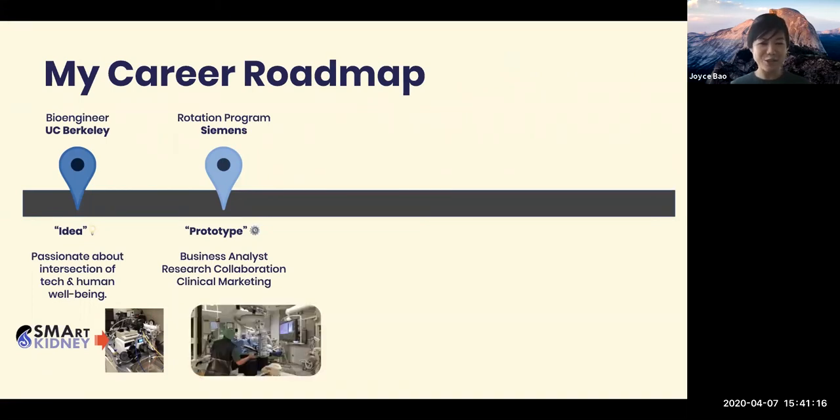And this is a picture of my day in the life. I spent a lot of time in the hospital. I was working very closely with the customers, and I was able to really see the impact of our technology on our customers' day-to-day lives. And as part of that prototyping phase, I realized that one of my strengths and my passions is being able to articulate the customer's pain points and needs and translate that into solutions that we can offer to our customers. So one thing led to another.